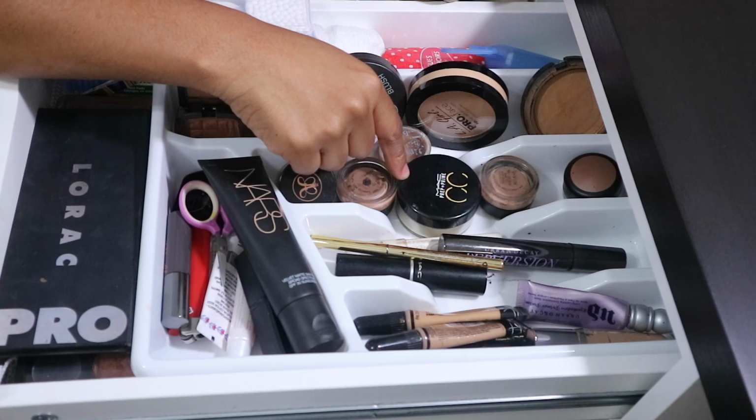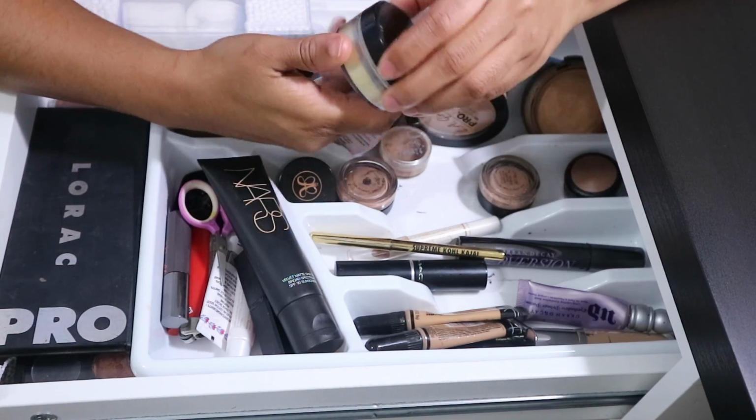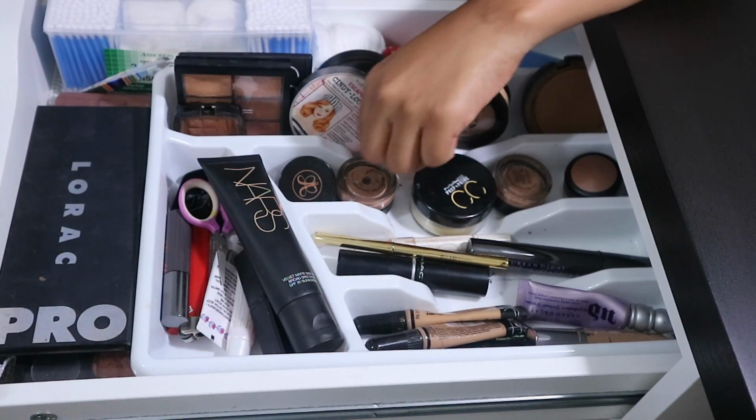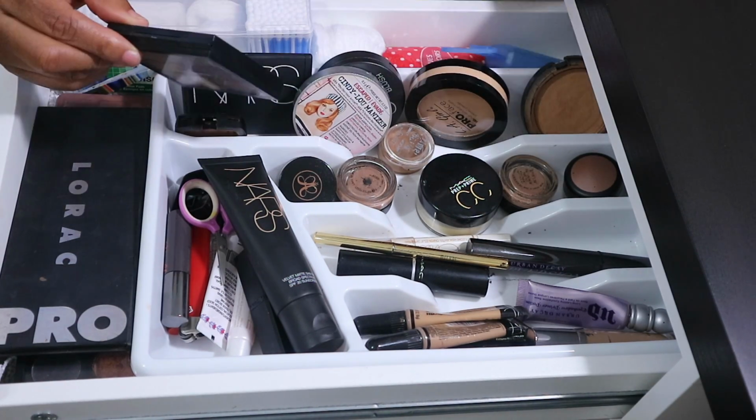I am gonna use this up. I actually love it on a day look, but in pictures, you guys know what the flashback looks like. Y'all know. So I'm getting the Laura Mercier because that's the one that everyone told me that I should try. Next here is my MAC Pro Conceal.